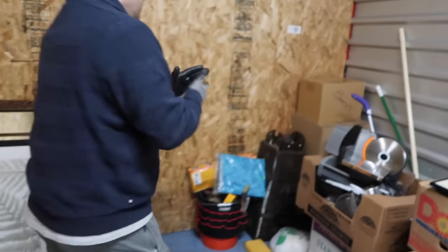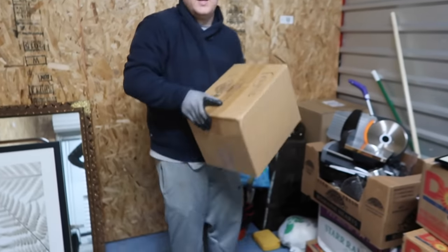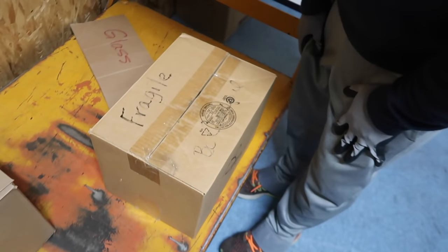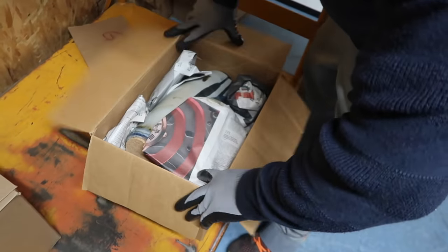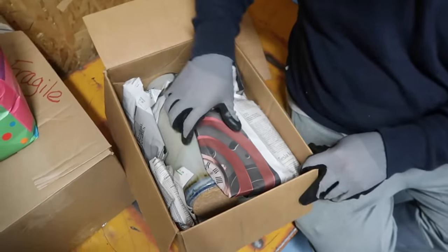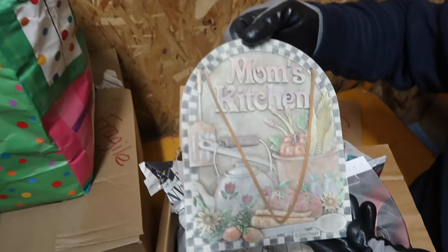Okay. This one says fragile, but then it says books. Oh, and it's heavy. It's heavy, guys. Damn, I don't have my knife. I'll just use my man hands. This is not cool. Books. They're not books. Mom's kitchen.